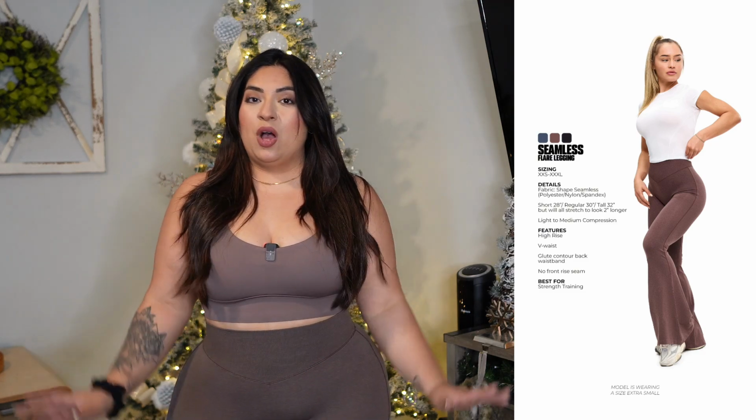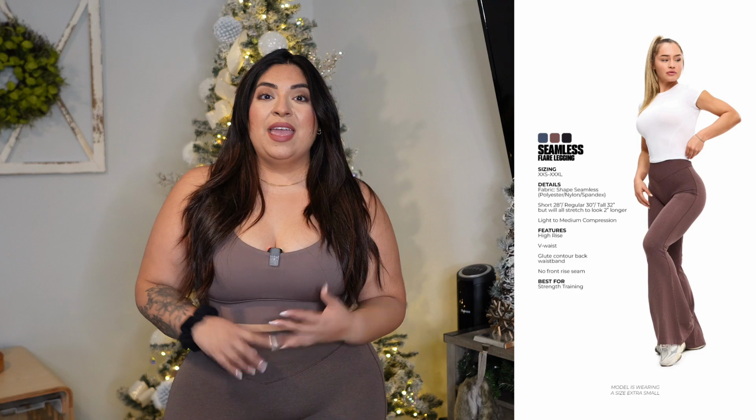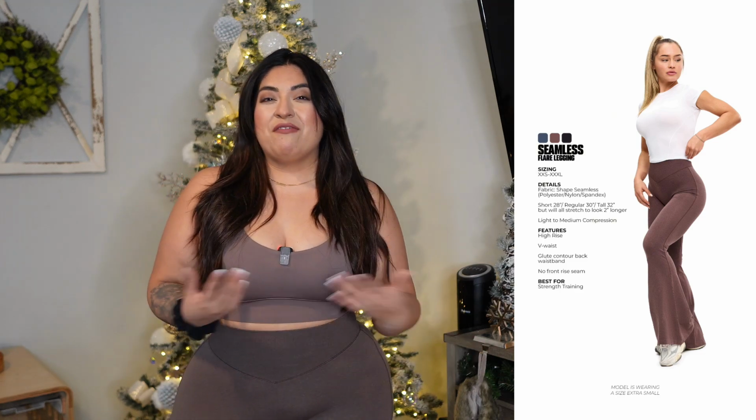I have seen all the girls review this legging and it seems to be like a hit or miss legging. It really depends on your body type, your preferred style. I am okay with it. It's not one of my favorite flares. I don't know that I need a flare in seamless fabric. I love my contour flares. I love my aggressive scrunch flares, but I don't know that I need them in a seamless fabric. But they are comfy. They're super, super comfy.